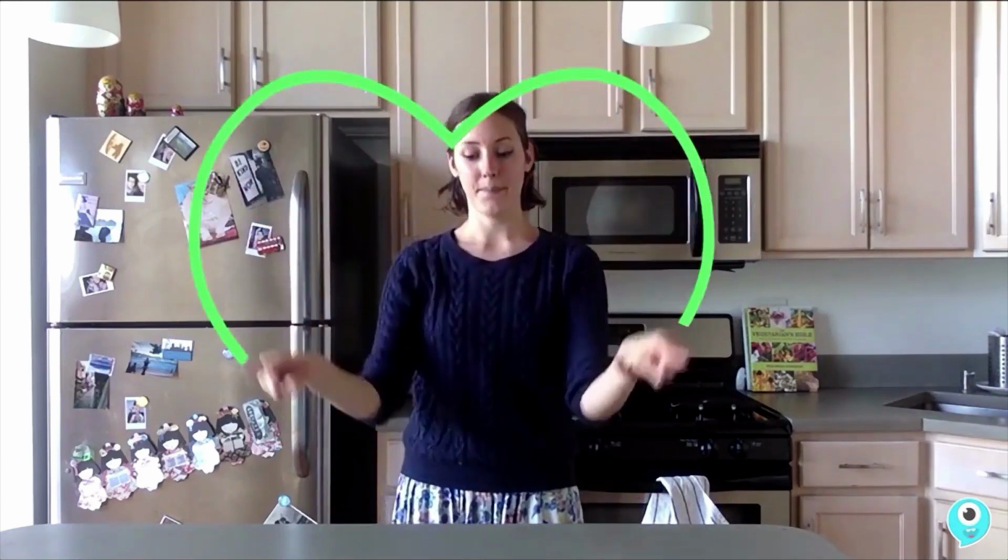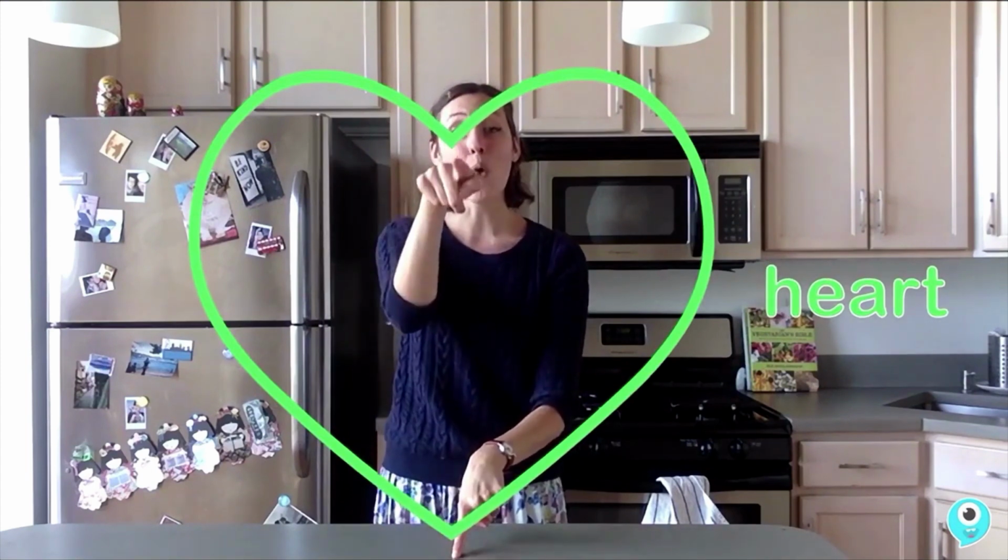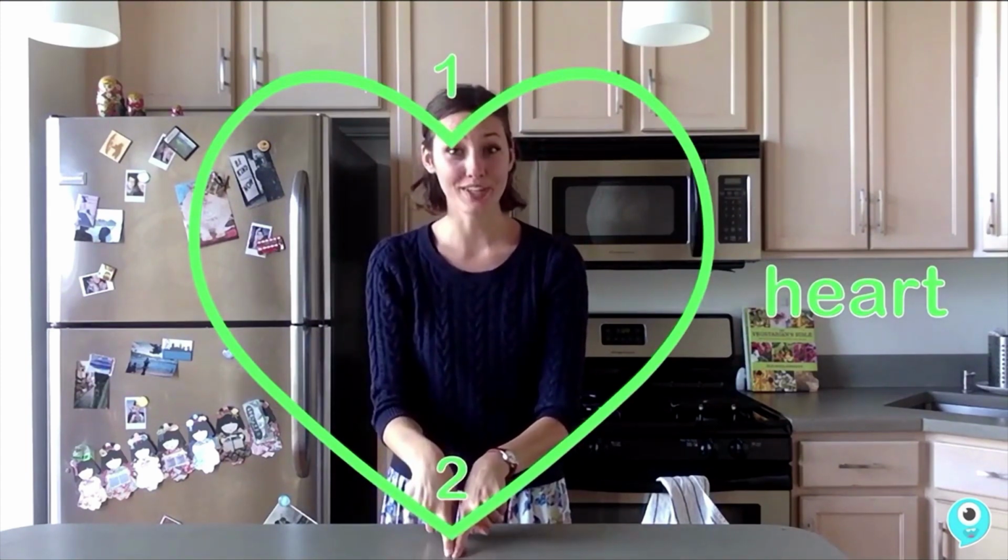And last but not least, this is a heart, and it has 1, 2 corners. You'll need to know the names of these shapes so you can help Cowie and her friends sort the shapes from the piñata. Have fun!